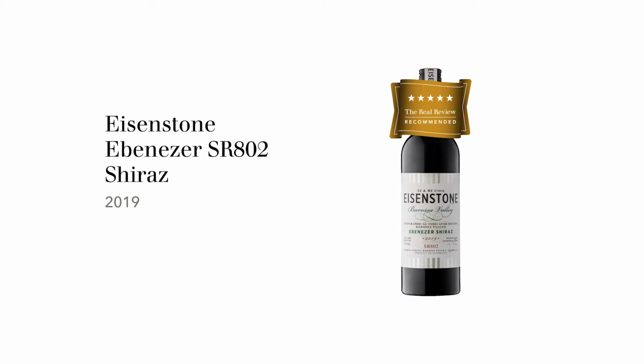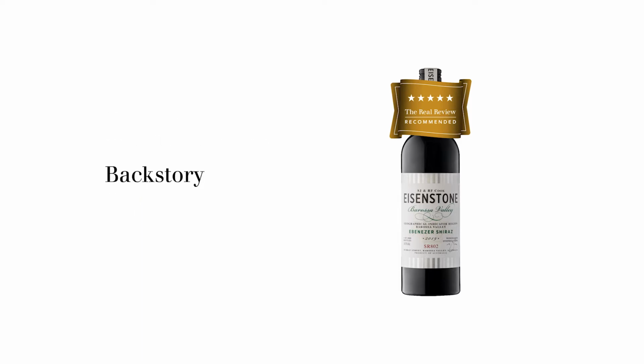The wine we're tasting today is Eisenstone Ebenezer Shiraz SR802 from the 2019 vintage, and it's from the Barossa Valley. So the backstory to this wine is Eisenstone is a very new Barossa Valley venture established by a fellow called Stephen Cook, who is also the winemaker, and he makes tiny quantities of Shiraz, each of them from a different sub-district of the Barossa Valley. He makes small amounts of wine from these vineyards. It's pretty hard to get your hands on great grapes in the Barossa these days, but he's been successful in getting his hands on enough to make 2,000 bottles of this particular wine.